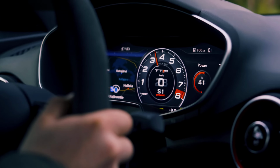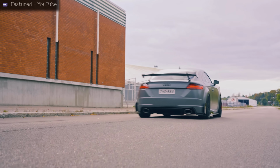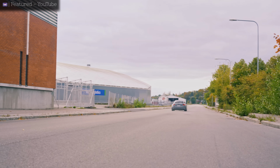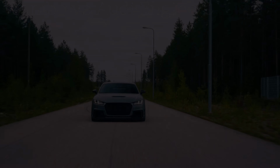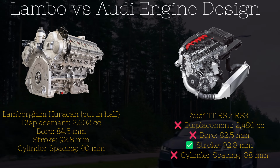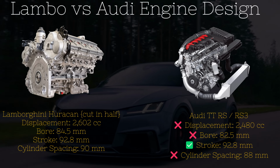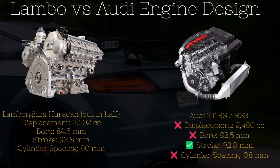Secondly, if you look at the design of the Daza and the Huracan's engine, there are some similarities, but there are a lot of differences as well. The most significant differences are in the bottom end of the engine. If you were to literally just cut a Huracan's engine in half, the engine that you would come up with would be dimensionally different from the Daza. And that's because the Daza and the Lamborghini Huracan do not share the same bore spacing.